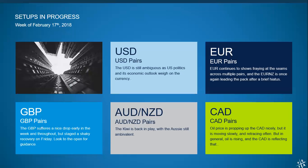We need just a little bit more of a push for the CAD pairs to go into a little bit of overdrive and stage a recovery, and those will be giving us really, really good opportunity. Just have to wait for the right moment, as it's still a little bit on the dodgy side of iffy. So that's what I'm seeing as the week kicks off.